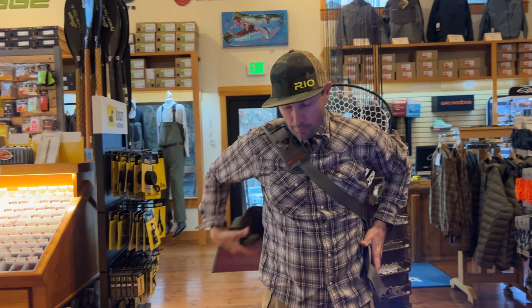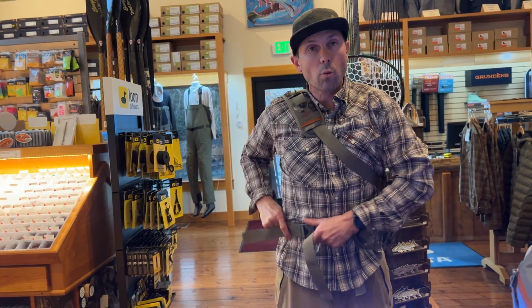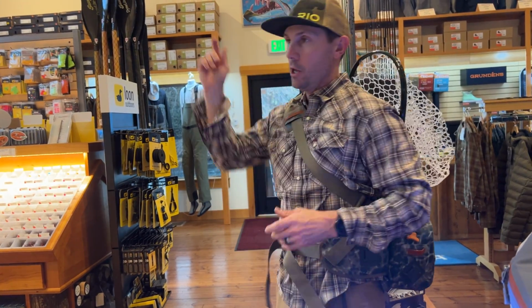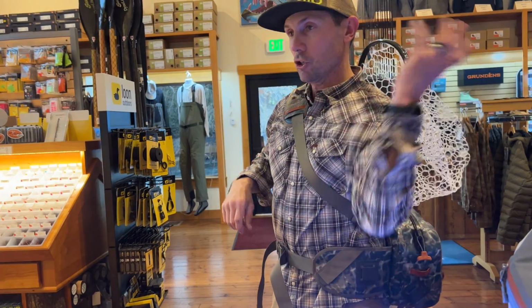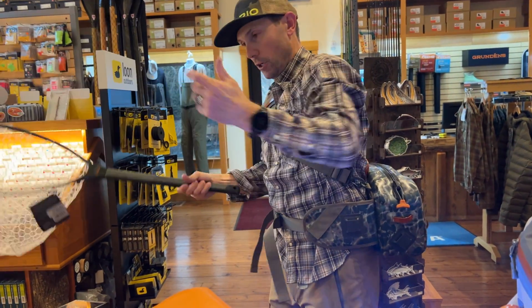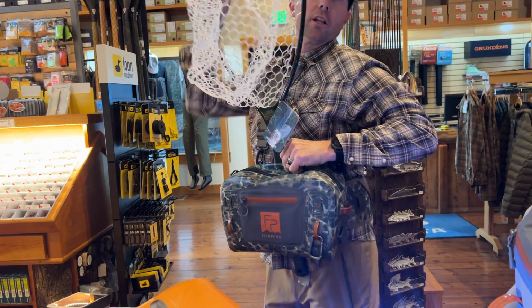So, okay, pack is on. I'm gonna do the waist. I've got my shoulder to support a little bit of the weight. That way it doesn't flop around when I'm fishing, catch a fish. The net comes out pretty well, okay? So I net my fish. The net goes back in pretty well, right? So that's a little bit easier.